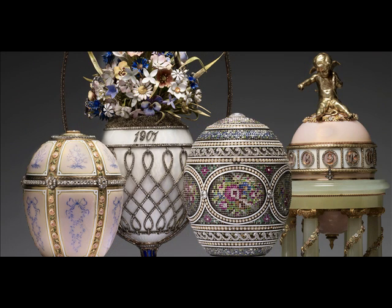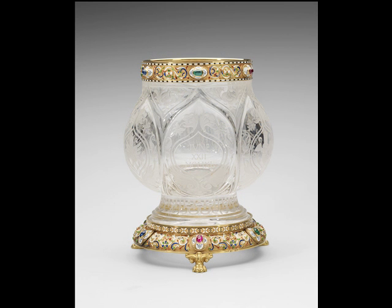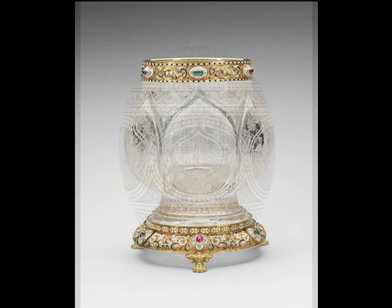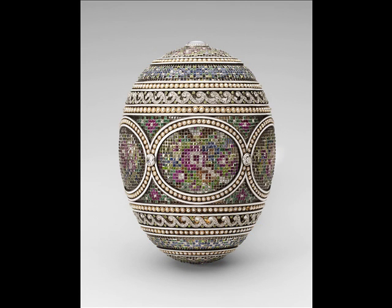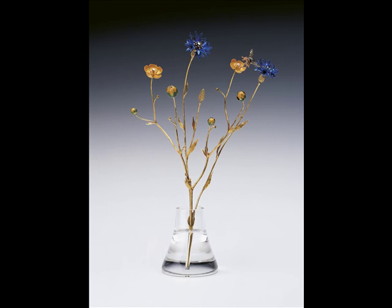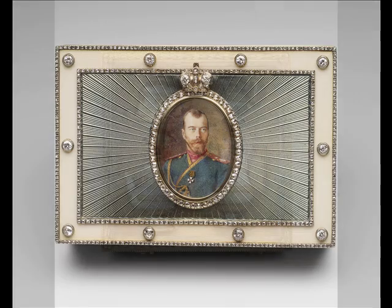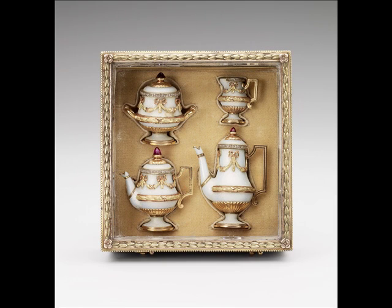Visitors to the staterooms at Buckingham Palace will also get a chance to see part of one of the finest collections of Fabergé in the world, shaped by 6 successive generations of the British royal family. Most people associate the name Fabergé with the spectacular Imperial Easter eggs, but as this exhibition shows, the firm created a vast range of objects, from flower ornaments to cigarette cases to miniature household items.